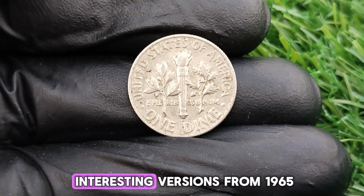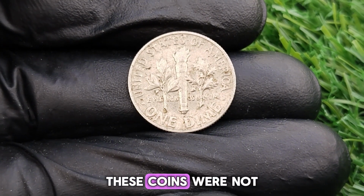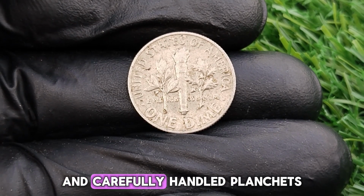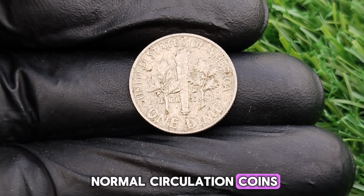One of the most interesting versions from 1965 is the Special Mint Set, often called the SMS dime. These coins were not released into everyday circulation. Instead, they were produced with specially prepared dies and carefully handled planchets, giving them a sharper strike and a smoother, more attractive finish than normal circulation coins.